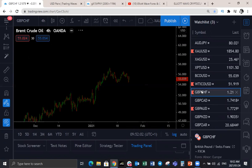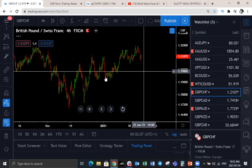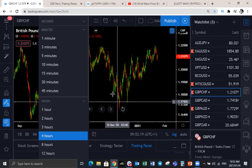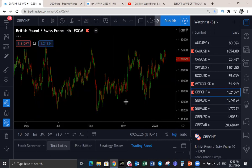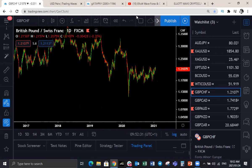Pound chief, let's look at the pound pairs now. Now, pound chief, we're looking for this one to continue to the upside and then a move to the downside. Last week, I showed you the weekly charts on the pound pairs and what we're expecting. If you look at the daily on pound chief, it's just a matter of time before this one takes off for an impulsive move to the upside. The question is whether this corrective structure is done and are we ready to make a push to the upside.